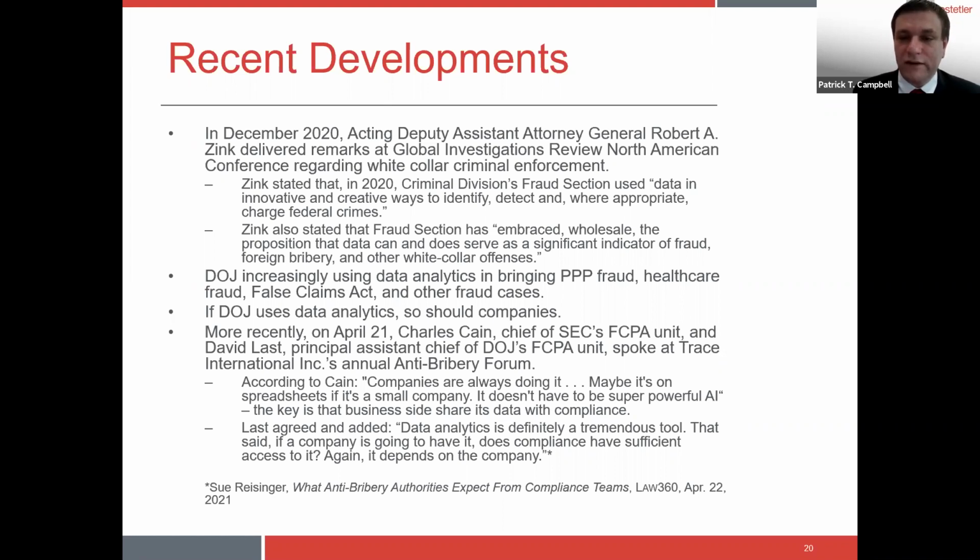And not to belabor the point, because I think it's been talked about for a while, but the government's using data. Another big area right now is in their Paycheck Protection Program and Emergency Disaster Loan Program, so PPP and EIDL. And the DOJ and the SBA have stated that they're using data analytics, and they are. They're applying thresholds that trigger scrutiny. They match data provided in loan applications to other data the government maintains on the applicant. I think John mentioned this before, where they're pulling in resources and data from all different parts of the federal government.